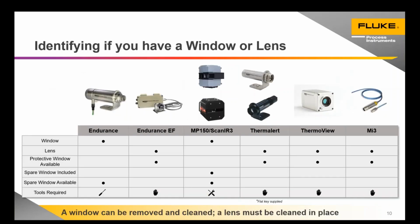Okay, right. So here we've got a quick overview, purely as a reference to show which devices are delivered with a lens and which are delivered either with a window or have a window as an option. So the Endurance one-piece sensor and the line scanner are both delivered with the front of the sensor being windows rather than lenses. All the other devices have protective windows available as an accessory.